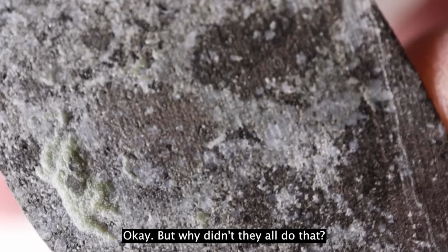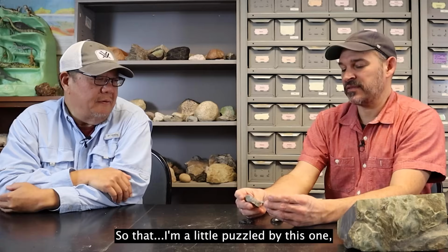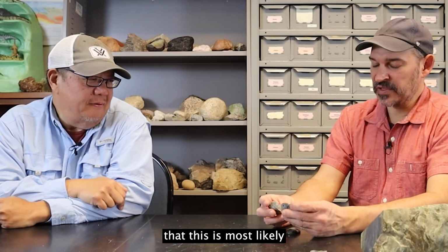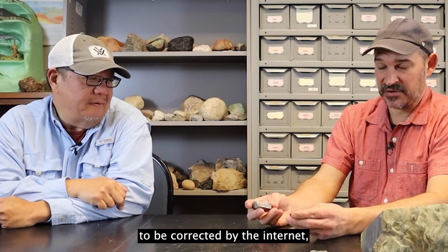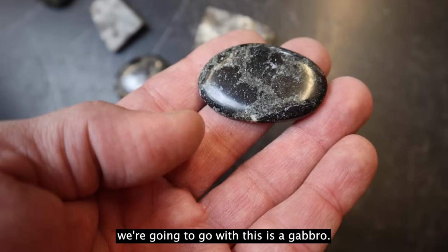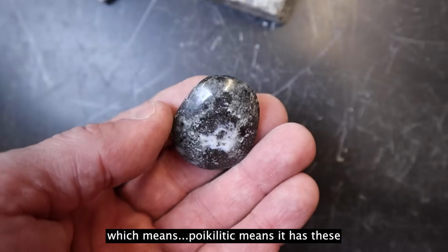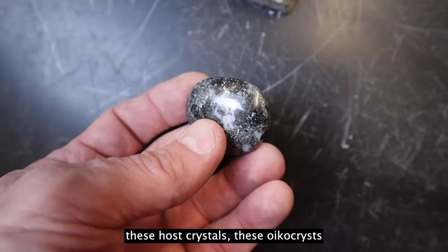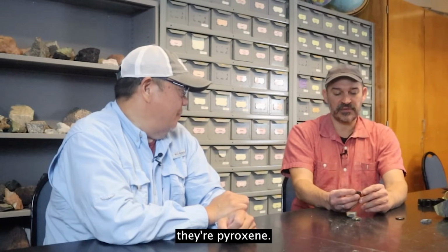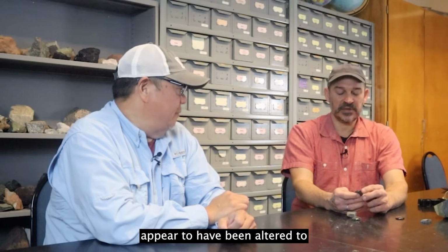Okay. But why didn't they all do that? Why are only some of them converted? I'm a little puzzled by this one, but I'm gonna say that this is most likely, and I'm happy to be corrected by the internet, and I surely will be, a gabbro. It's probably a poikilotic gabbro, which means it has these host crystals, these oikocrysts that contain other small crystals, and the oikocrysts are pyroxene. Some of them appear to have been altered to hornblende.